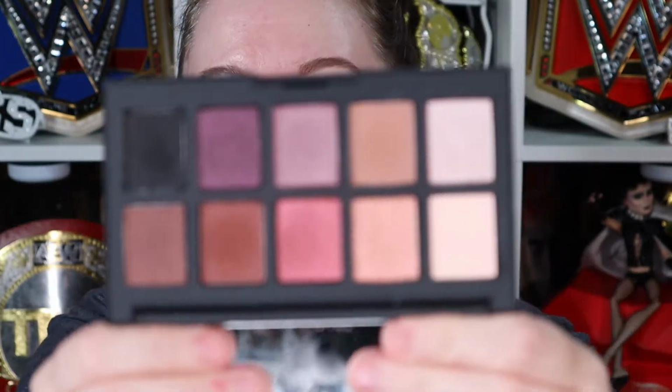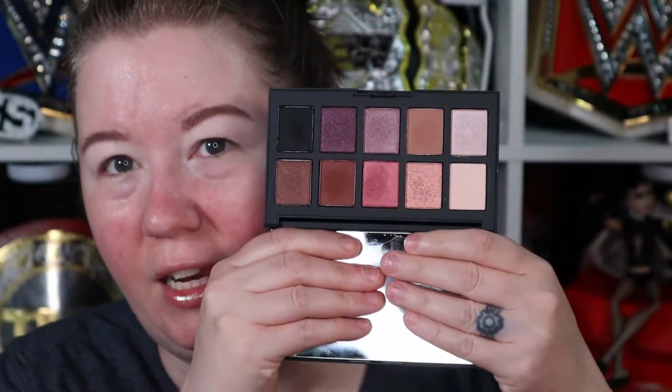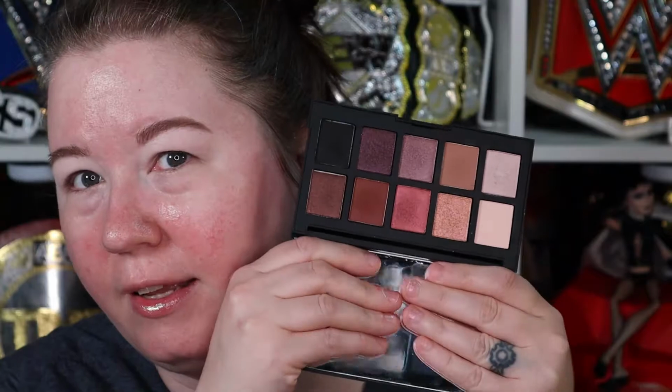Today I'm going to do my eye makeup using this Haus Laboratories Glam Room #1. The whole reason I am using this is because I got it in my BoxyCharm Premium for this month for May, but I already had the palette. This is my original palette. So I'm going to use this palette right here. This is Lady Gaga's brand.